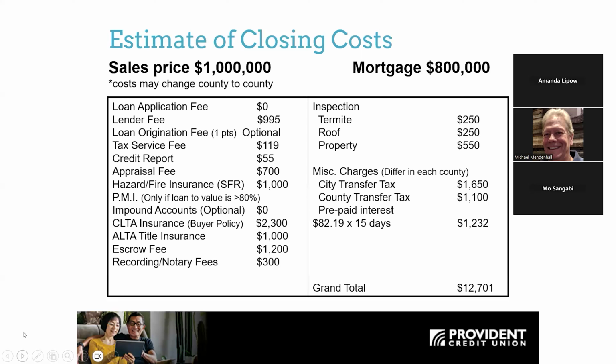Tax service fee, to make sure your taxes are paid on time, $119. Credit report, $55 per person. Appraisal fee, roughly $700, for a licensed third-party appraiser to go out to the property and make sure it's worth what you're paying for it. And it could be more or less depending on the size of the house.